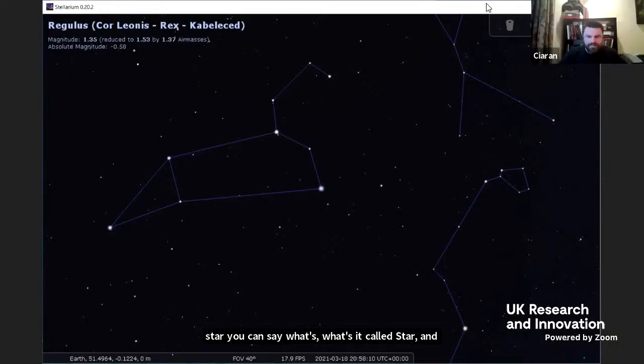So why does that mean it's an older star? How does age fold into it?